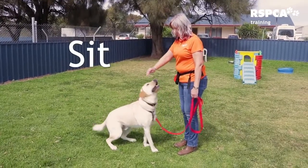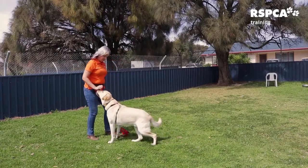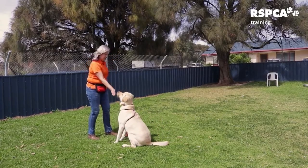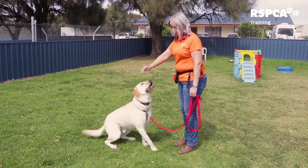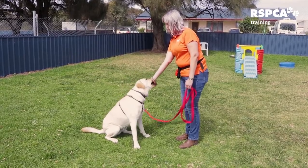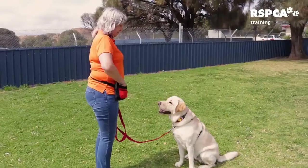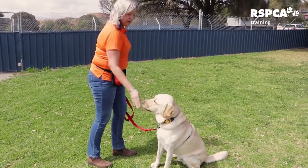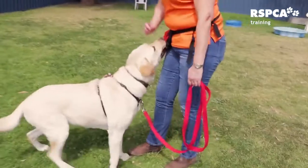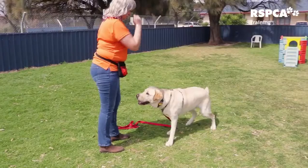Here's sit. So the first step is to take a treat. We put the treat to the dog's nose. We will lift the treat ever so slightly and slowly above the dog's head, going backwards until their bottom hits the ground. When their bottom hits the ground, we give them the treat. The treat is the lure. Eventually, this will become our hand signal and the treat will only come after they have sat.